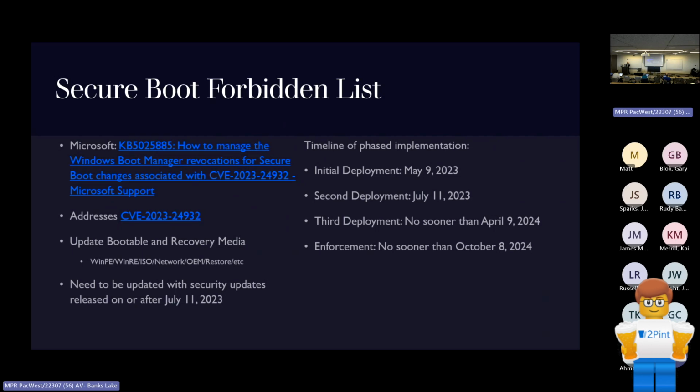So what this means is if you do get the WinRE patch to apply, given everything I just talked about, you'll be able to boot against the forbidden list because that'll be updated, as of like the January timeframe. So you'll be okay there.